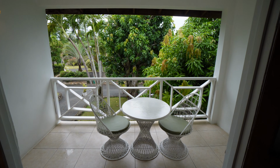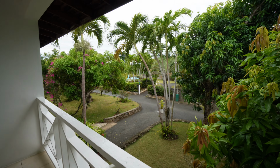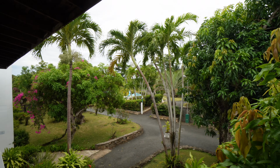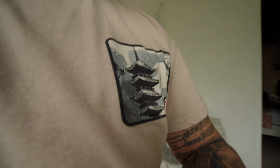This is a little balcony, guys. It's a two-person little table. You can have some coffee, smoke that ganja, and this is the view that we have. And over there is the pool, guys. But yeah, guys, this is a really nice place. We paid $400, and we're here from Friday to Tuesday, and I think it's worth it.